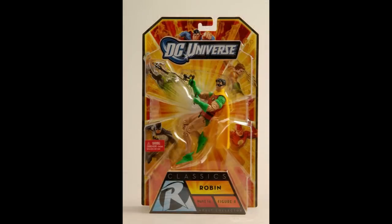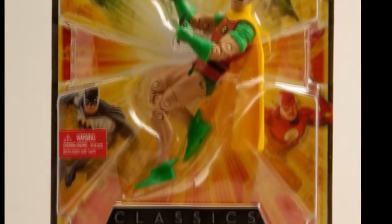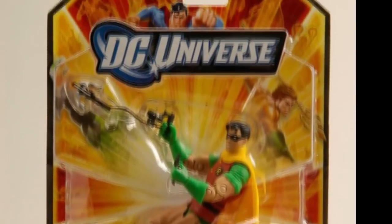This figure is based off of the Jason Todd incarnation of Robin. This guy was from the 1980s, and he was brought in as a replacement for Dick Grayson because they decided to move Dick Grayson on to become Nightwing.